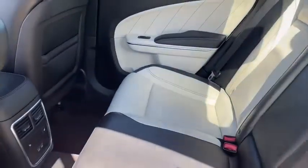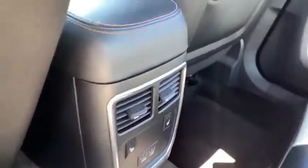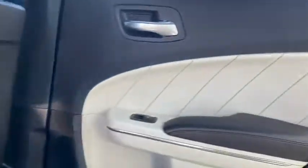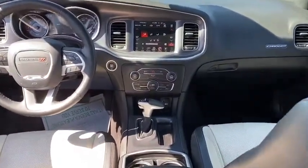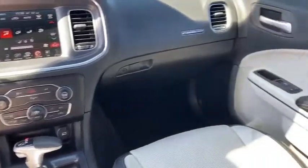fog lights, heated front seats, trip computer, panic alarm, overhead console, brake assist, remote keyless entry, tachometer, front reading lamps, driver vanity mirror.